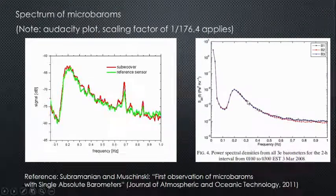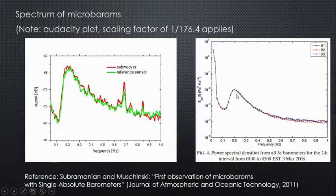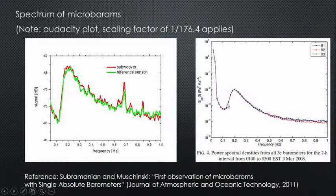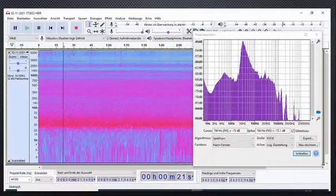You see that their observation has a bit lower spectral resolution than the sensor I used, but overall it's very similar. This steeper and shallower rise and fall as a function of frequency, with a maximum around 0.2 Hertz. So this is the spectral signature of the microbarom.